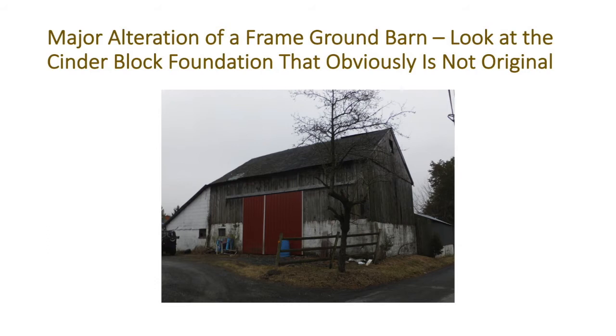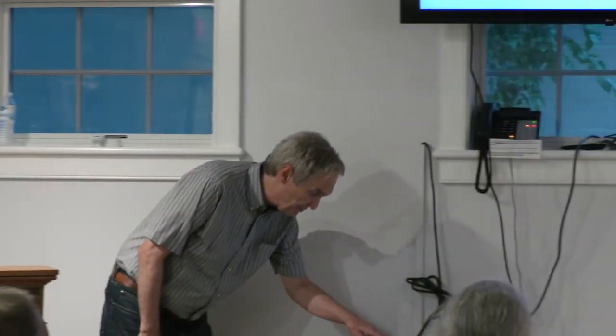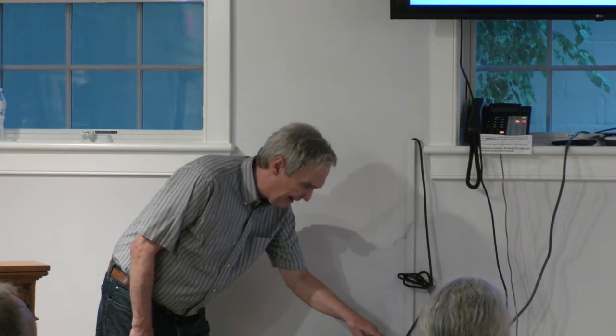If you look at the bottom part, that white painted area, that's stone, of course, and above that is frame. So it could have been, and I never got into this barn, stone and log or stone and frame, but this is in Montgomery County. And actually, this is not stone at all. It was changed from stone to concrete block, and there's no way that the concrete block is original. Okay, so we have one example of a ground barn.